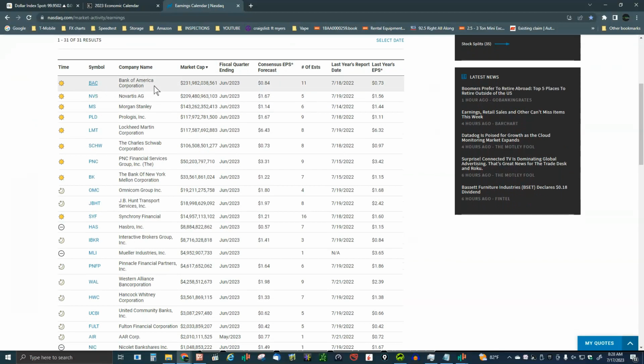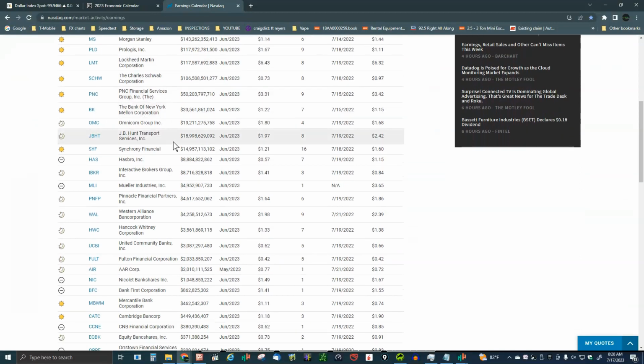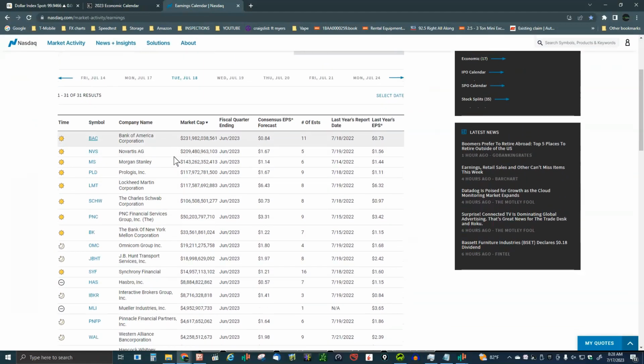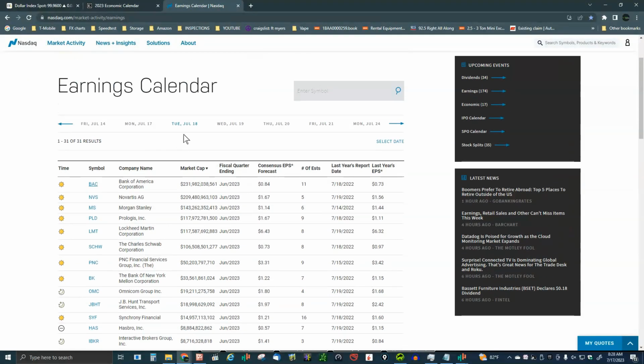Busy day tomorrow. Bank of America, Novartis, Morgan Stanley, Schwab, Lockheed Martin, which could move the Diamonds, Bank of New York Mellon, that could move the market. All the big ones up here at the top. So busy day for tomorrow. So remember, if you got some Bank of America, you might want to hedge it for tomorrow. PNC Financial, that's also another big one.